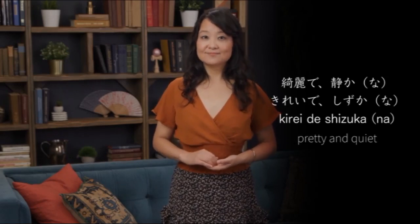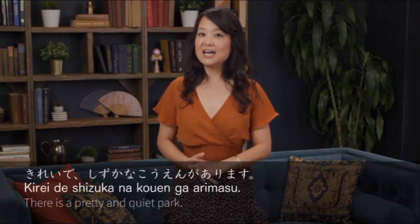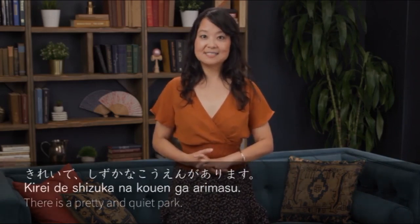Let's combine it with quiet. Can you say pretty and quiet? Quiet is 静かな. きれいで静かな. So, how do we say there is a pretty and quiet park? Park is 公園, and there is something is あります。 きれいで静かな公園があります。 Let's look at another example.